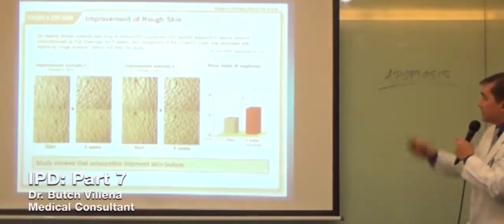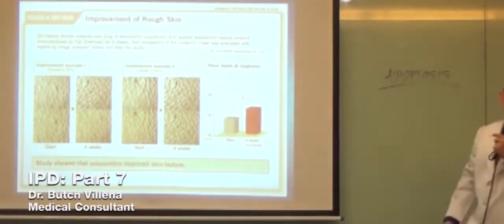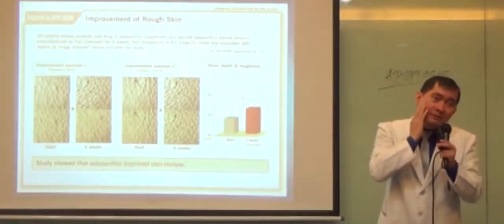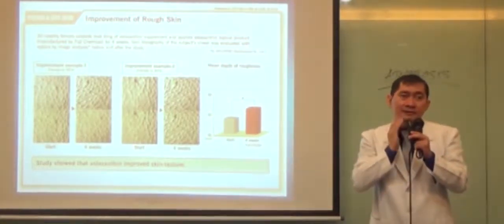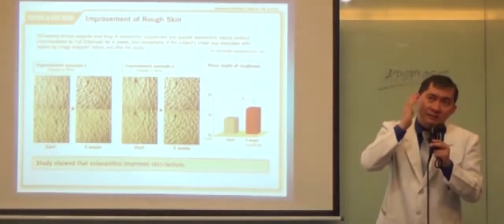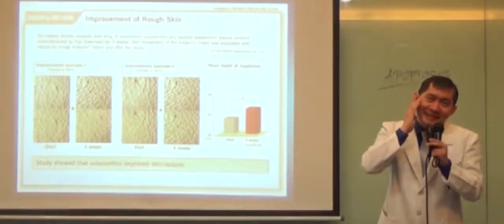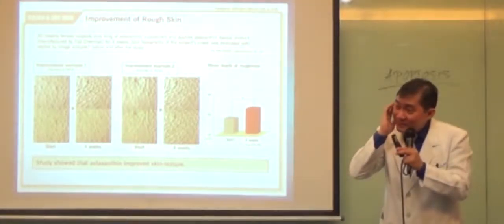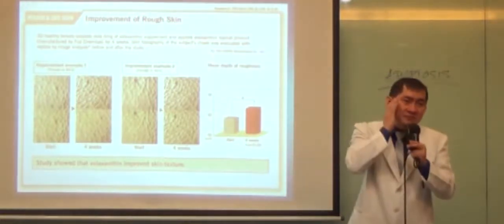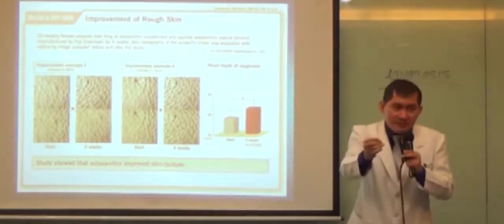From trying to repair your wrinkles, they will also try to improve your rough skin. That's why when you touch your skin after taking this, it will become smoother, guys. Okay? Because rough skin feels like sandpaper, right? This, when you touch your skin, it will become smooth. Okay? So, can you please touch your skin?